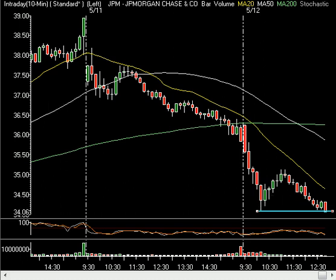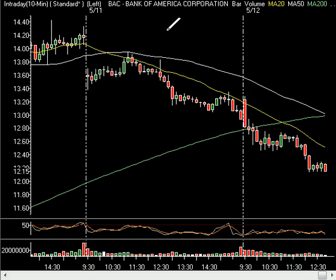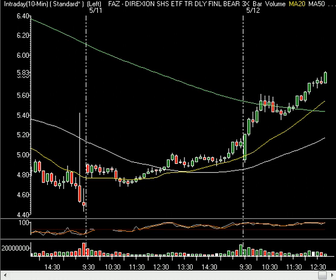Bank of America down another 80 cents. This was a $15 stock not long ago, folks. Now it's $12. Unbelievable fall here. Look at this fall all the way down over the last 2 days. Really getting slaughtered. Citigroup down 16 cents. Morgan Stanley down $1. Obviously, the FAZ, which is 3 times short the financials, is having a great day. Up another 12%, 14% today, closing in on $6.